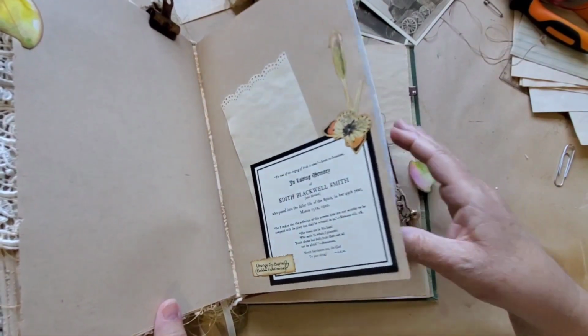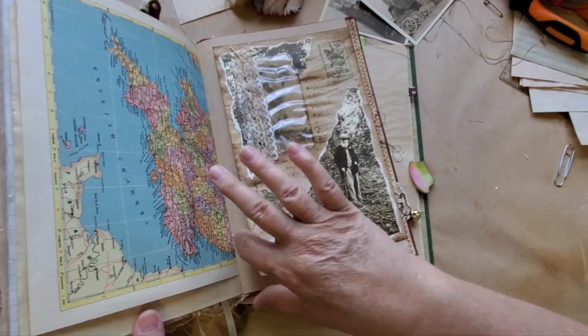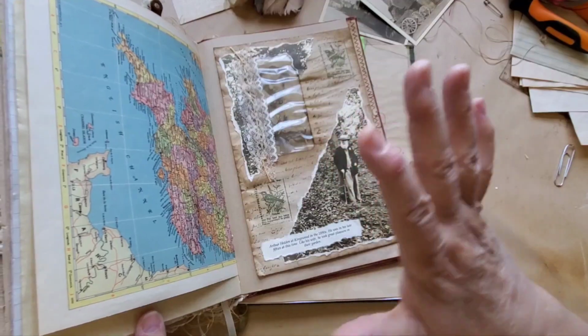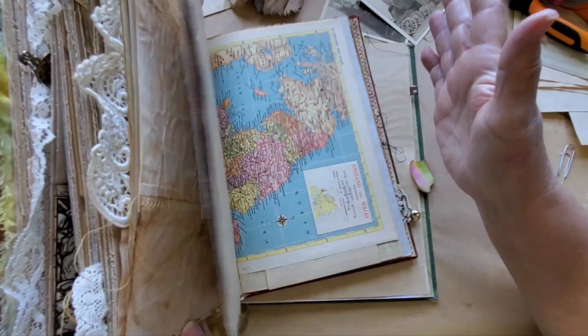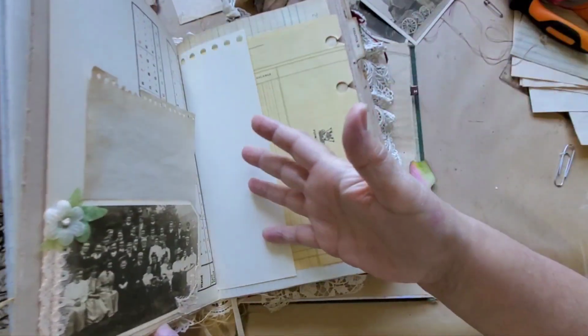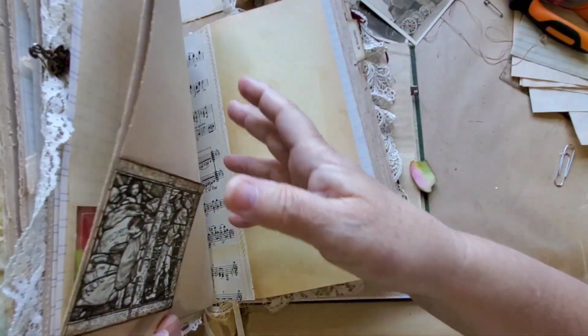I'm sorry if I sound like a broken record, but nothing makes me happier than when a book that woke me up in the middle of the night thinking, oh, I've got to make this book, comes to life the way I hoped it would come to life.